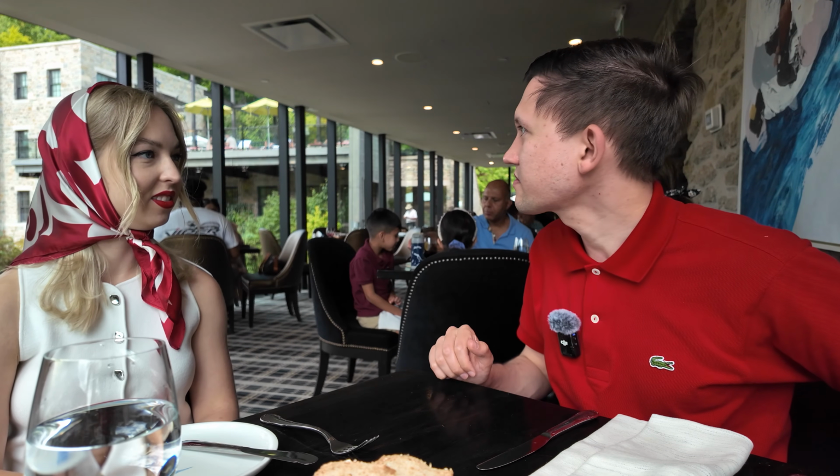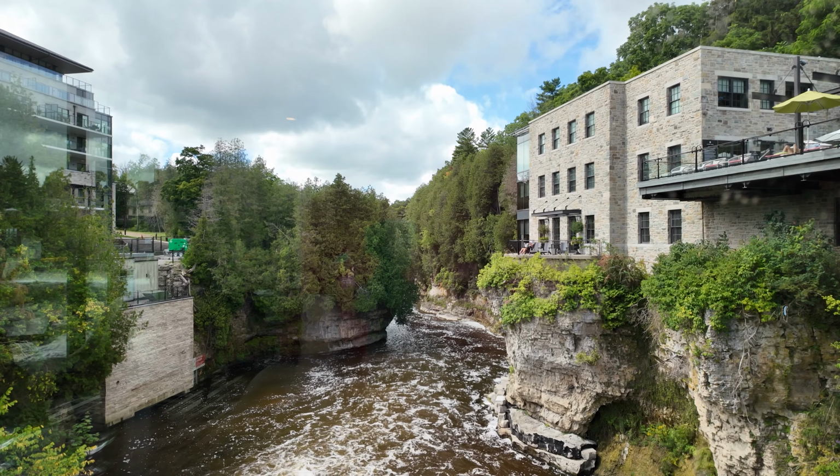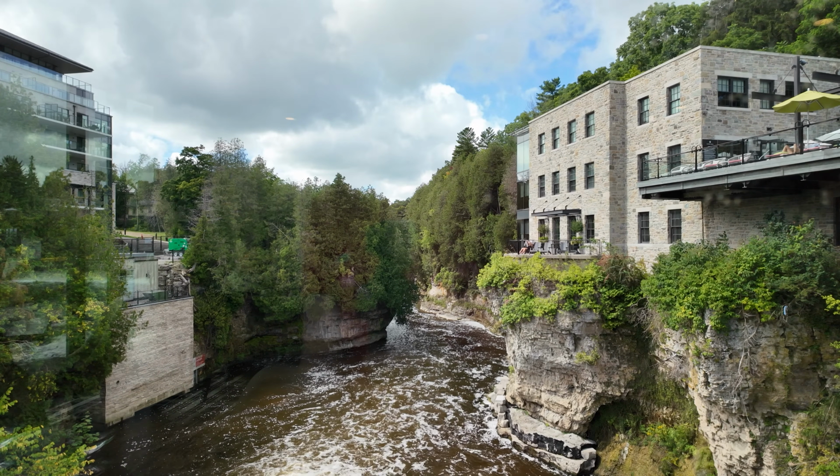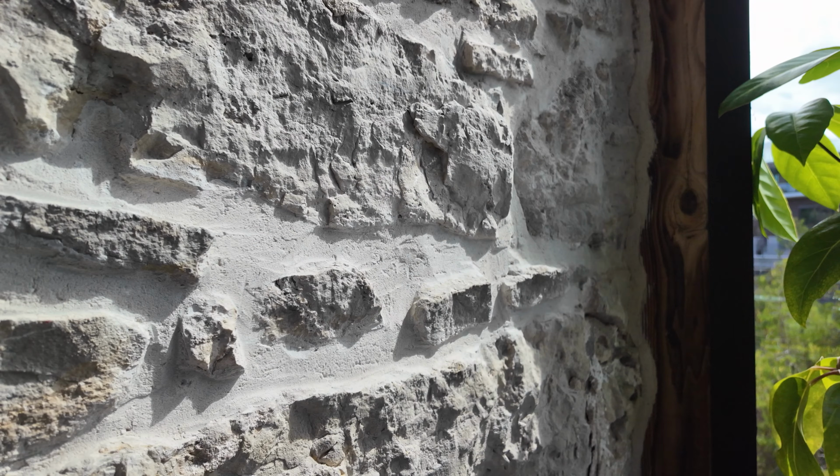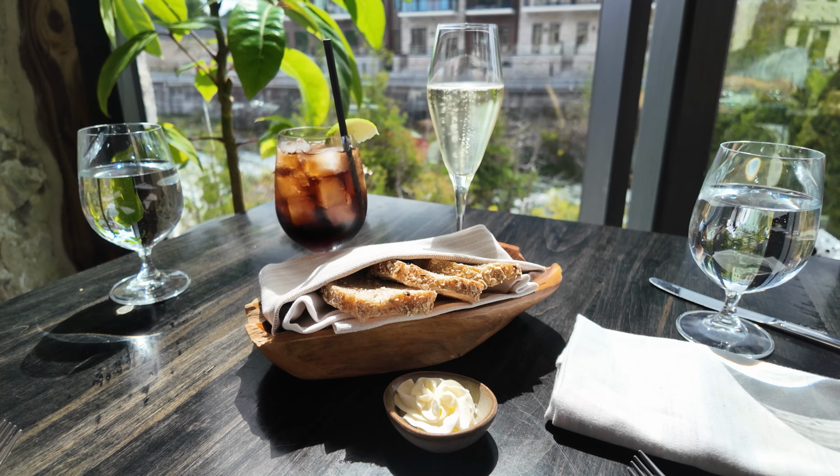First impressions. It's nice. It's kind of like old modern. Yeah, definitely. And I feel like with the vibe of Elora itself, it just perfectly matches. It's nice that it adds this modern touch, but it doesn't forget its roots, the exposed everything. It doesn't forget its roots.